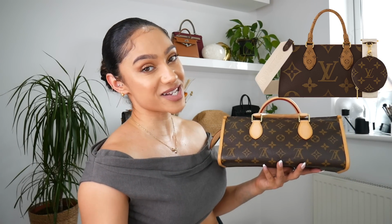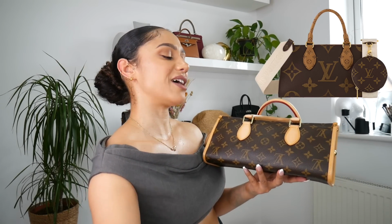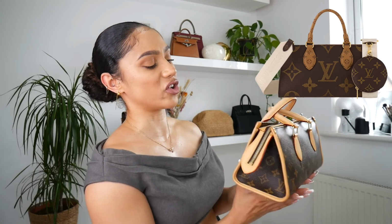This was my alternative to the Louis Vuitton On The Go bag. I found something which, in my opinion, is actually better than the On The Go, and the only reason why I say it's better is because you have the original Louis Vuitton monogram canvas. And for me, at this moment in time, I'm in love with Louis Vuitton monogram canvas. Usually I'm always preaching classic and timeless, but I have to make the exception for the Louis Vuitton.